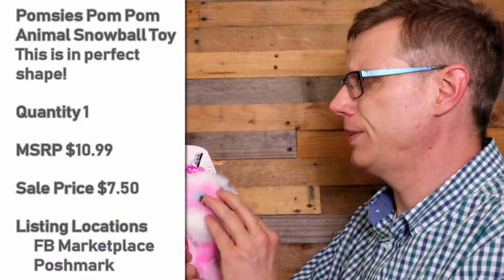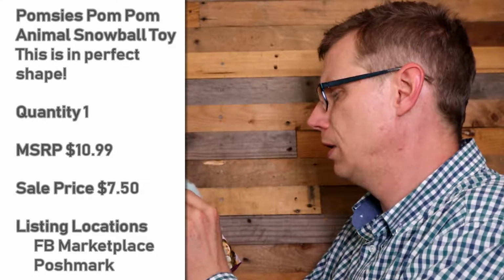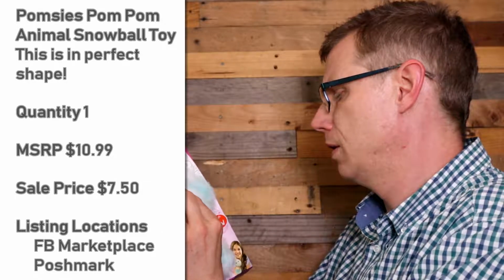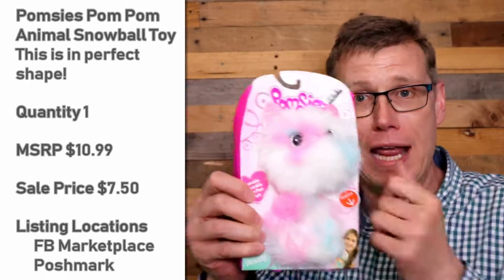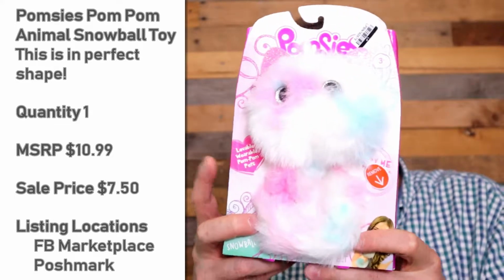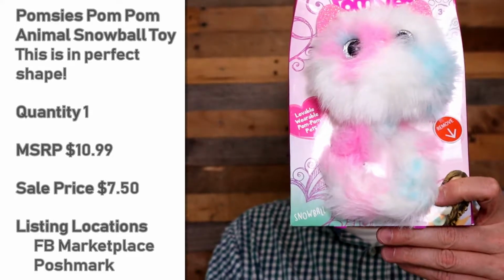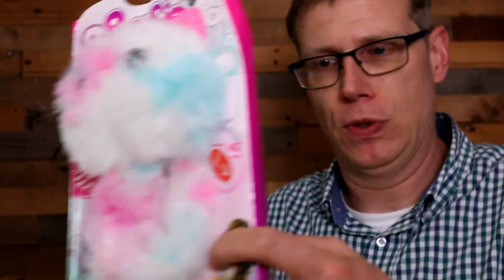Whoa. I don't know what this is. This is a Palmsies, which I have no idea what this is supposed to do. It's a lovable, wearable pom-pom pet. It reacts to you brushing it and petting it and playing with its nose. Weird. Okay. Interesting. Box is still in a little rough shape on that.